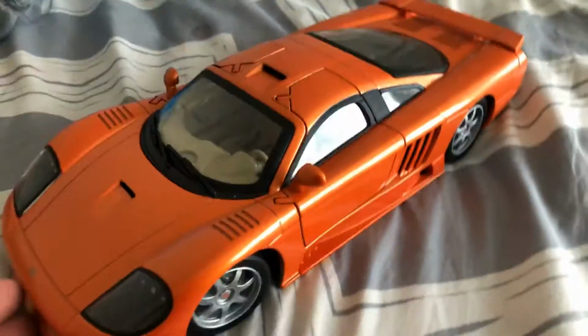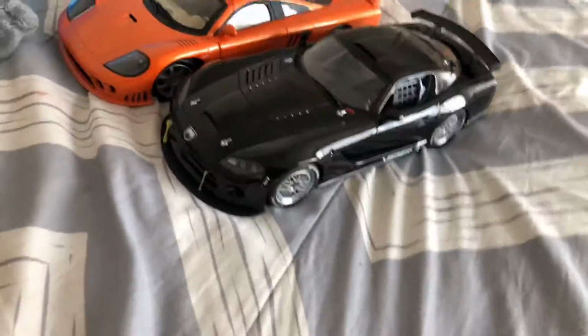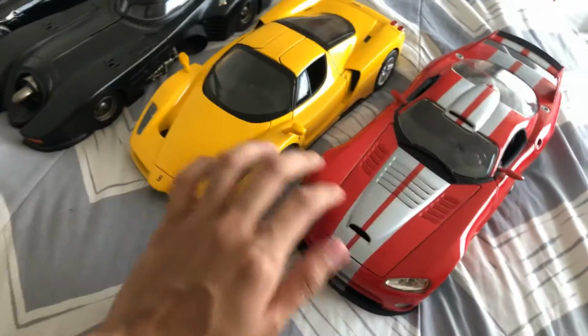But yeah, those were my top 5 most valuable 1:18 scale cars in my collection, and here are all the cars lined up. So to me, these 5 cars from the lowest to the highest are my most valuable 1:18 scale cars. These are my most valuable ones, and I'm glad I got these.